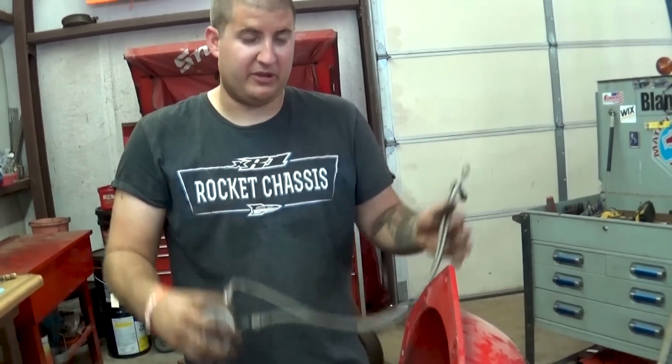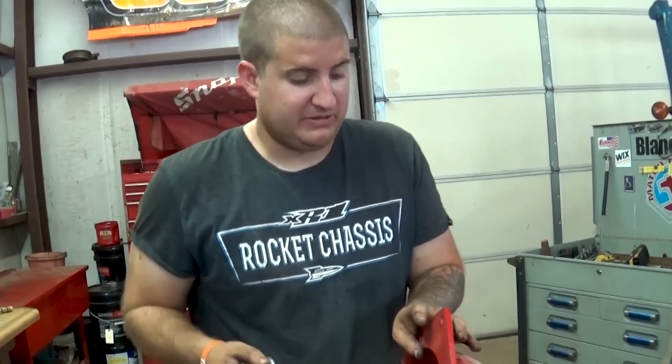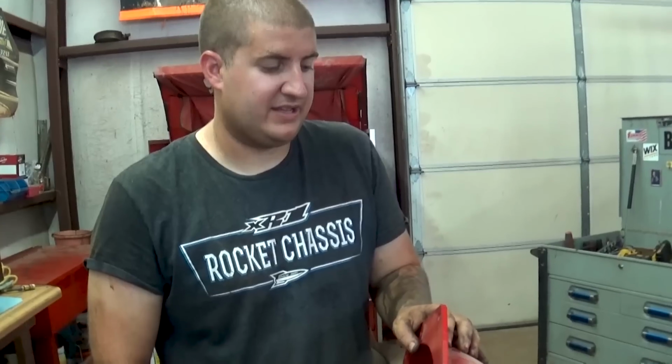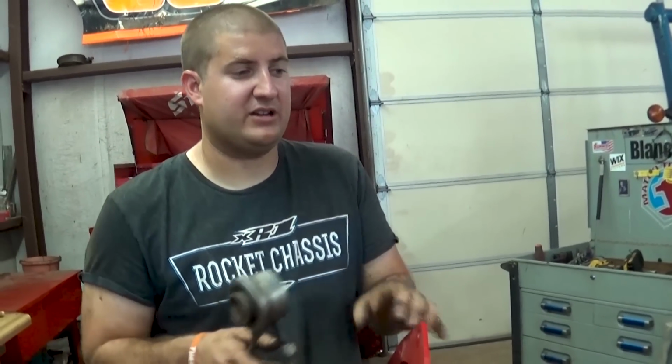But yeah, we got the engine out, separated, transmission separated in about an hour. That's record time. We did pretty good. So yeah, we're just picking up now. That's how we're going to do today. As soon as we get this part in and get the stuff ready to go back in the car, we'll update you guys.